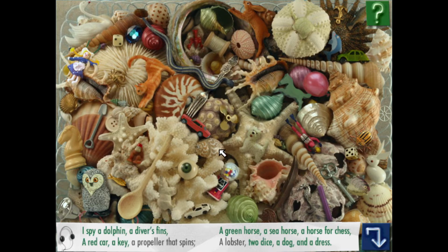Okay, a lobster. It's more like a crawfish, take your pick. A lobster. A propeller that spins. It's like the motory one, right? I remember the animation. There it is. A horse for chess. Yeah, there it is. A propeller that spins. Nice.